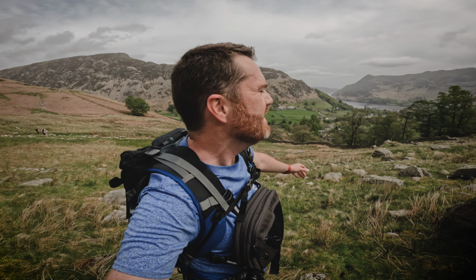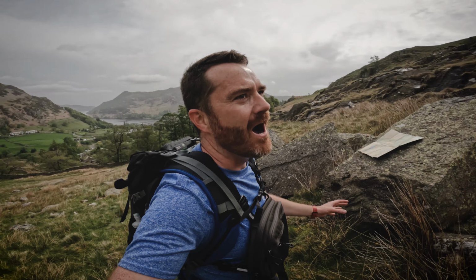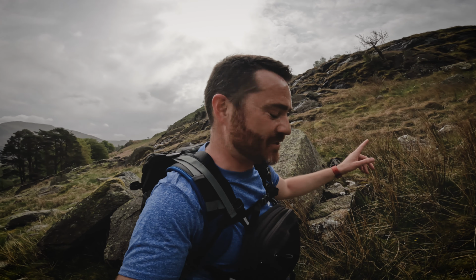Is the village Glenridding or Glenriddie? I'm not sure exactly which of those two it is, right here in the Lake District. Today I'm attempting to run, well, I say run, more of a fast hike because I've got cameras with me, up Helvellyn via Striding Edge. This is going to be interesting.